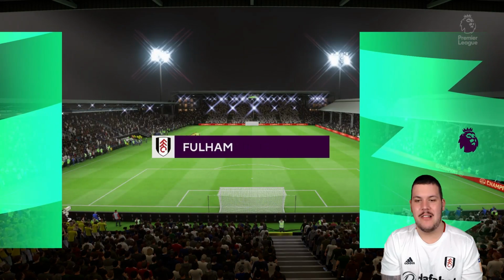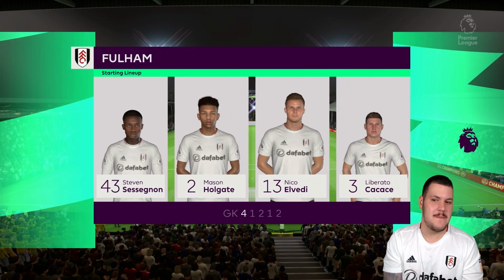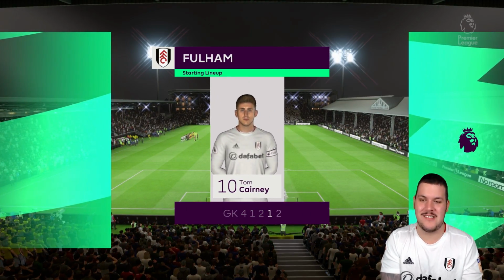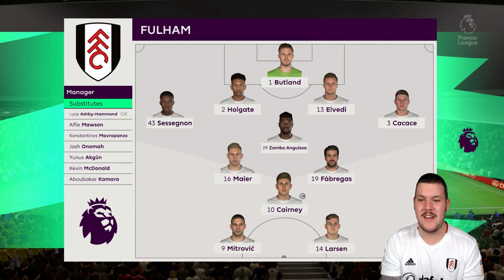Again, this is our lineup for this game. Changing it back to the 4-1-2-1-2 formation. Five at the back was decent, but I'm just really in an experimental phase. I've been taking on board a lot of the comments you guys have been saying, and I wanted to see what works out for us. But again, Larsen and Mitro up front. Mitro needs to start scoring more.